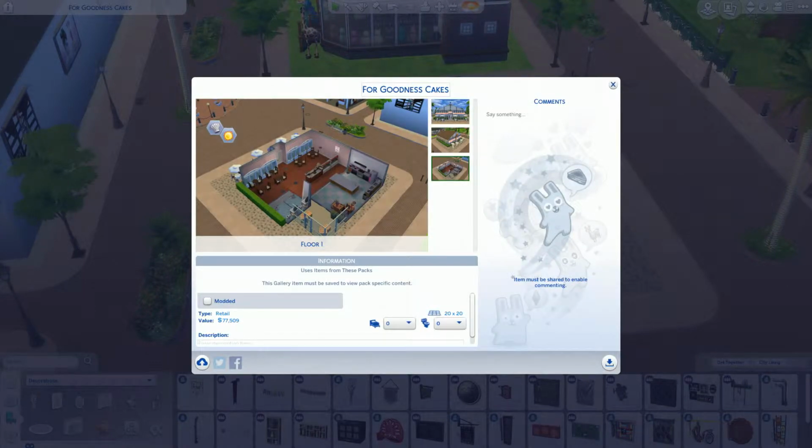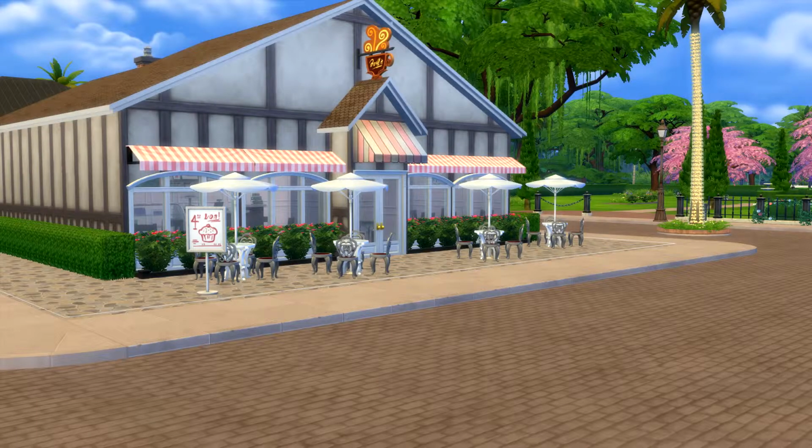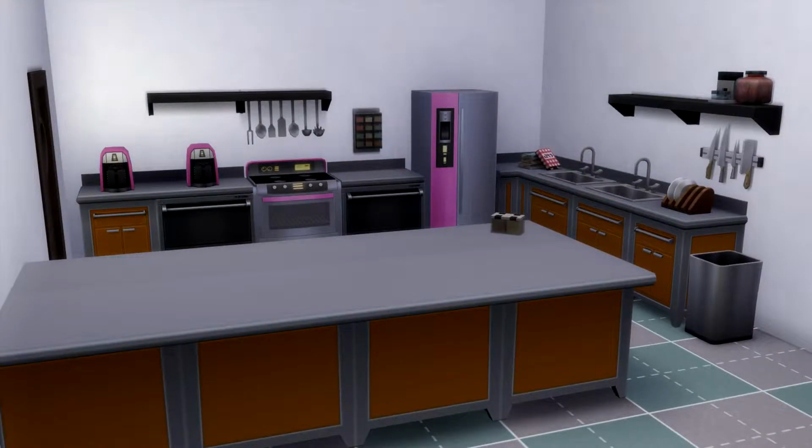Then we got the image. And this is For Goodness Cakes. It's a really cute little bakery I made. It is on the gallery and it's already got a bunch of downloads. And I think most people are downloading it for the pun, because I love the pun.